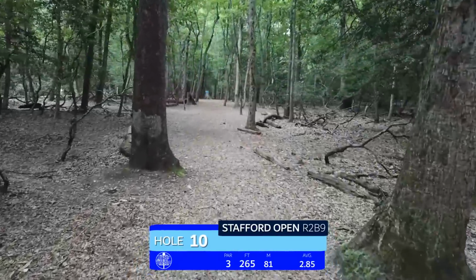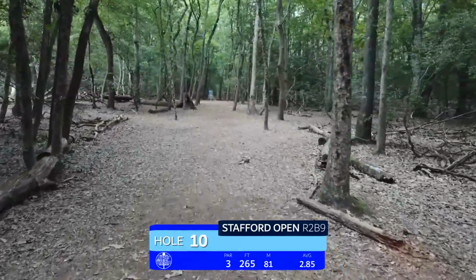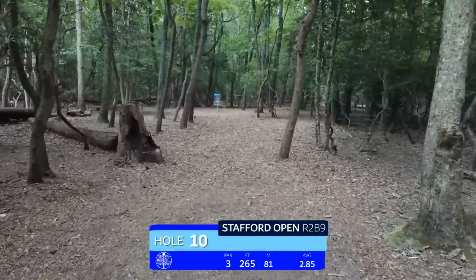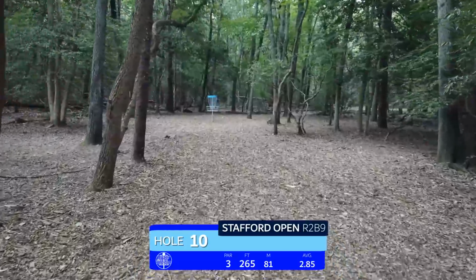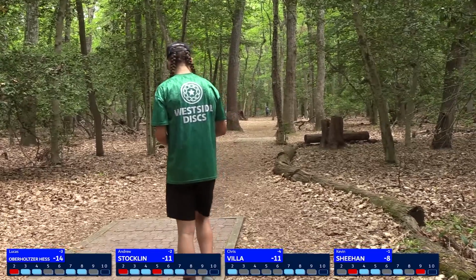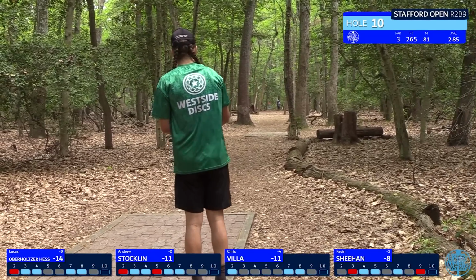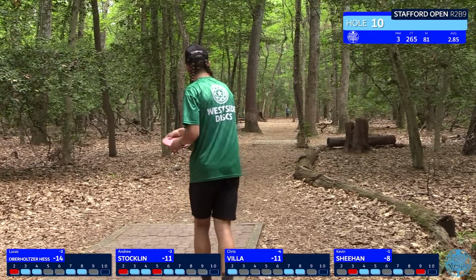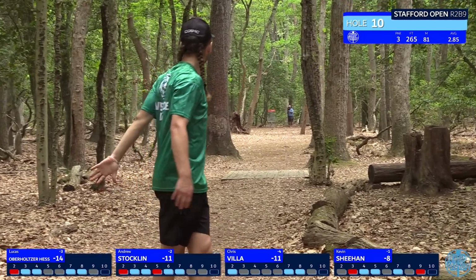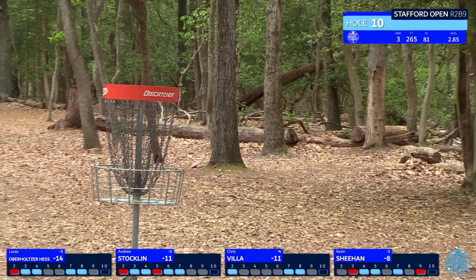Speaking of which, heading over into hole 10, it is a par 3, 265 feet. It looks just dead straight, but the gap is very narrow. So that's definitely one of the challenges of this hole. While it might not be long in distance, your gap feels like it's 10 feet wide the whole way down the fairway. Yeah, back nine starts the same way the front nine did with a nervy little gap to hit.